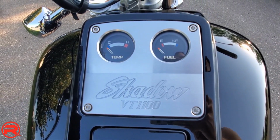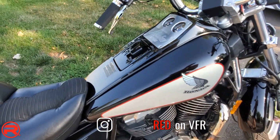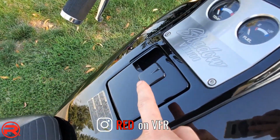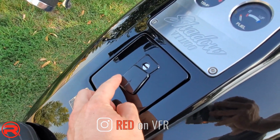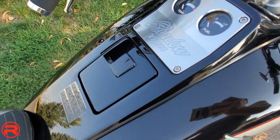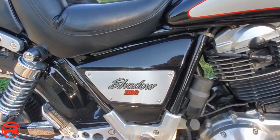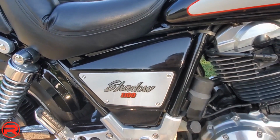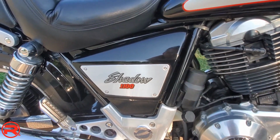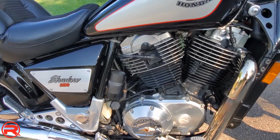On the tank you have the temp gauge and the fuel gauge. Both work just great. This is where you put your gasoline. You just move that out of the way, the key goes in there, twist it, and there is an opening. On the right hand side, I believe there is a battery hidden in there. Very strange looking battery, to be honest. It's not your rectangular battery.